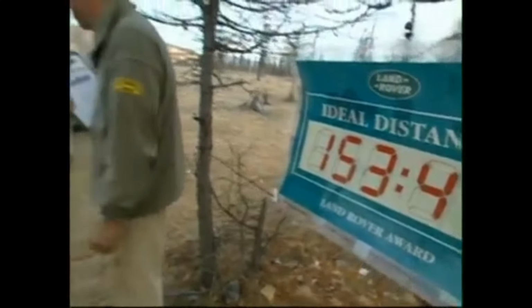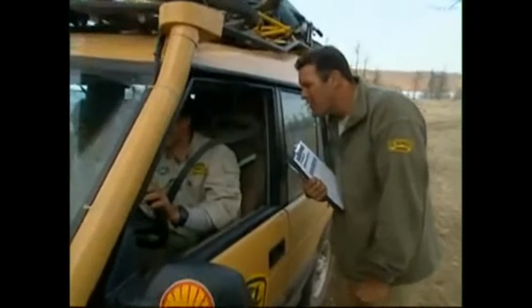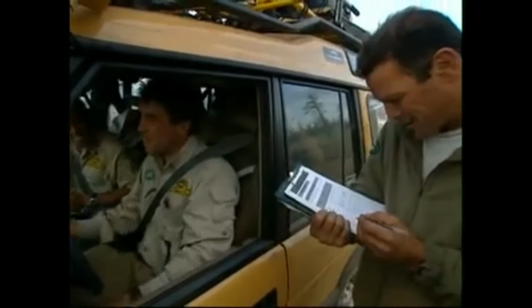At the end of the Land Rover Award, it's all about who has got the ideal distance. What have you got? 154.53. Yeah. Top call, boys.